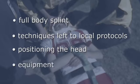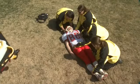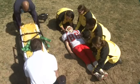The equipment used in splinting athletes with head and neck injuries will depend on the appliances available, as well as the training and knowledge of EMS personnel. Typical equipment used includes the vacuum mattress and the rigid spine board. The following are different techniques used for spine boarding an athlete with a cervical spine injury.